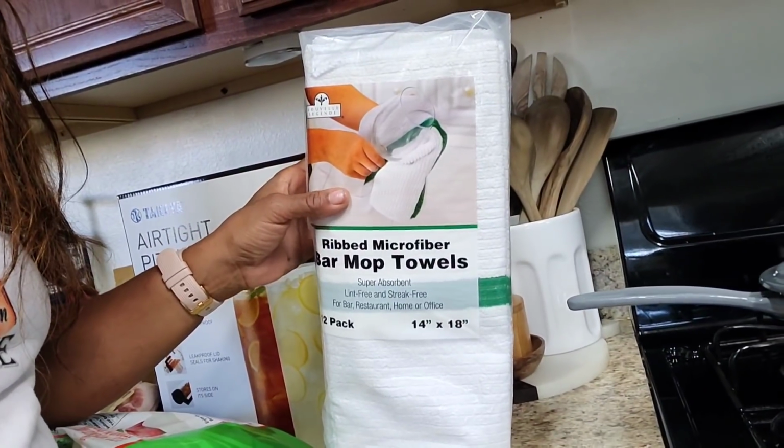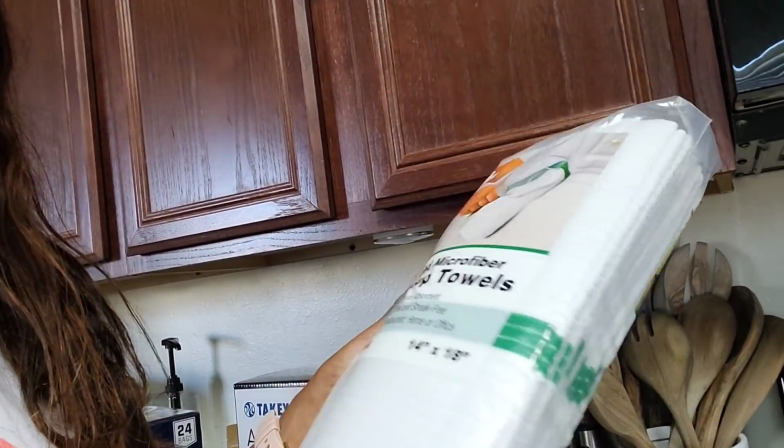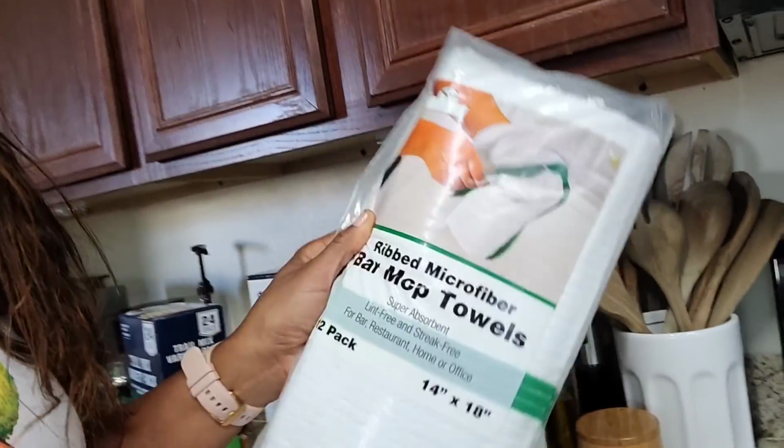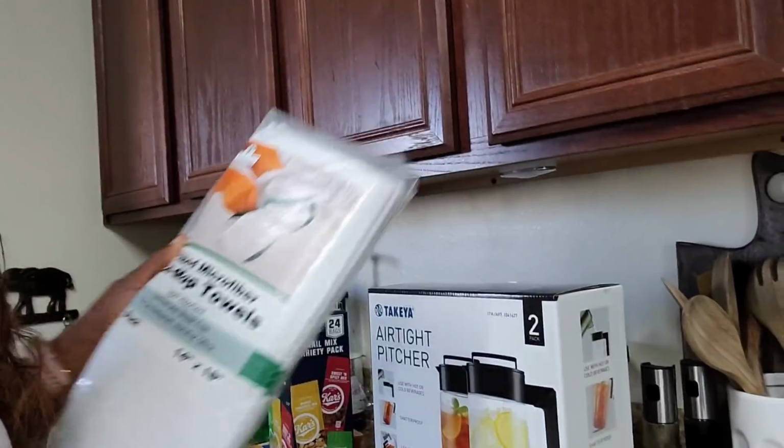I also picked up these, which you'll see in my organization for my under sink cabinet. So I picked up some more towels, and these are the bar mop towels, good for your dishes or whatnot. I think it was $7 for this pack, but it's 12 in a pack, and we just needed some, so I got them.